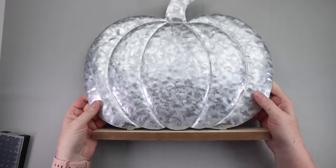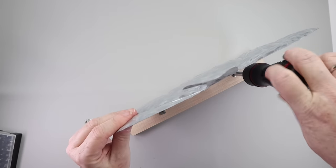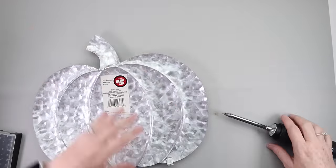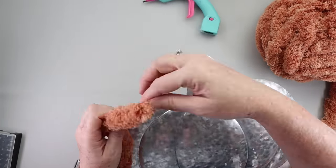This DIY is an easy one. We're going to be using this metal pumpkin sign, and the first step you want to do is just remove the pumpkin from the base. From there, I had some of this Yarn Be Yarn that I got from Hobby Lobby, and I started on the left side of the pumpkin at the very top.